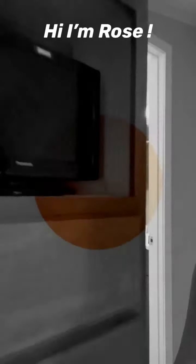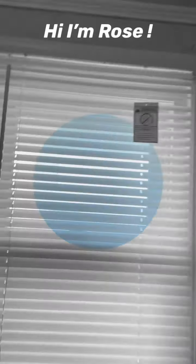And lastly, this is like a closet. Yeah, it's dark. And we have a window.